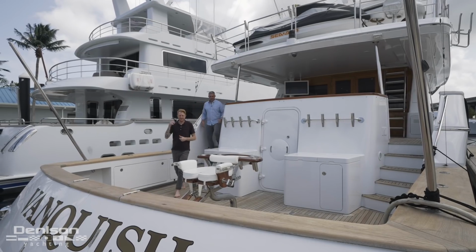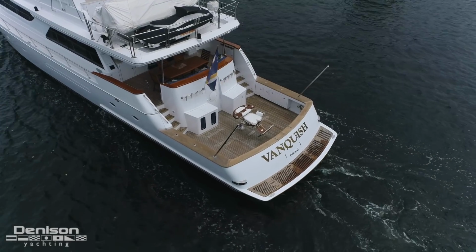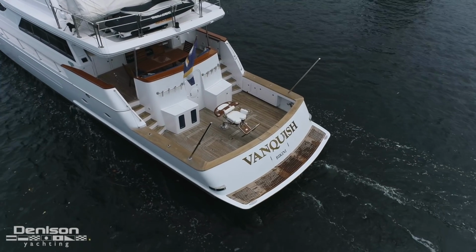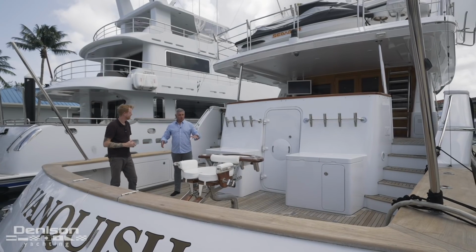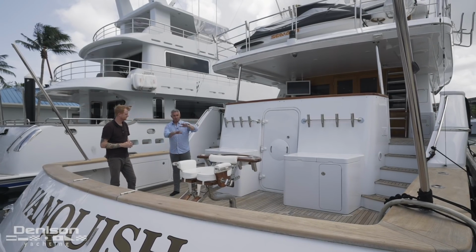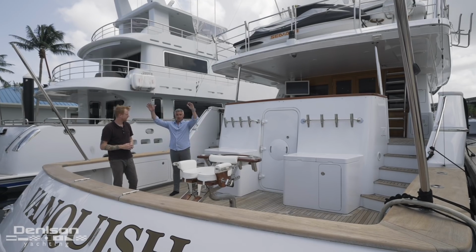Our first stop on today's walkthrough is here in the cockpit. This offers you just under 250 square feet of usable, fishable space. It's set up for fishing at the moment, but you could always unbolt the fishing chair, put a table on. This could be a nice semi-formal dining area with the sunshade over the top.